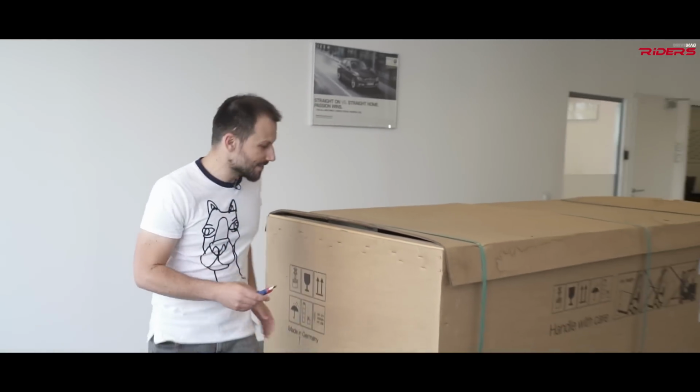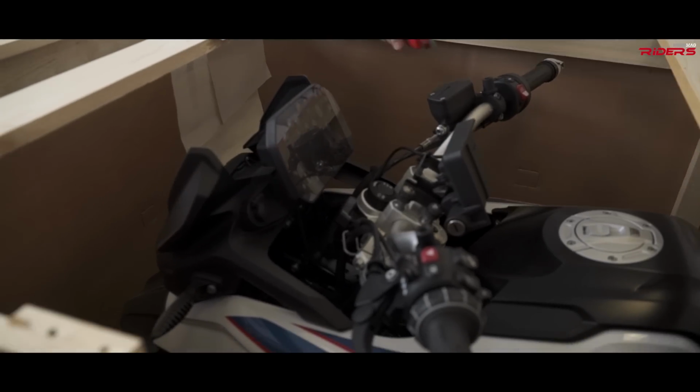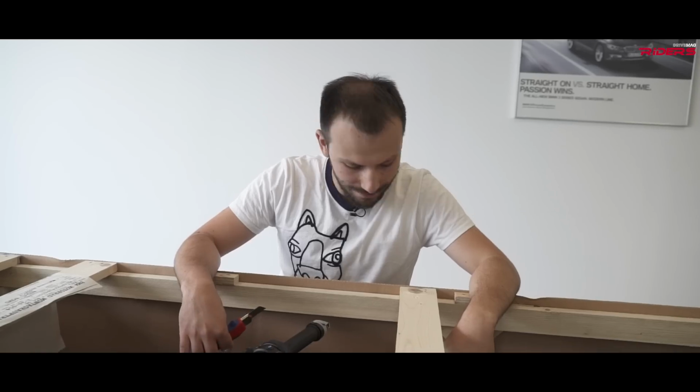A new bike has just arrived. It's one of the hottest, one of the most anticipated, one of the most wanted adventure bikes of this year. Let's check it out. It's the brand new BMW F850GS in its rally color theme.